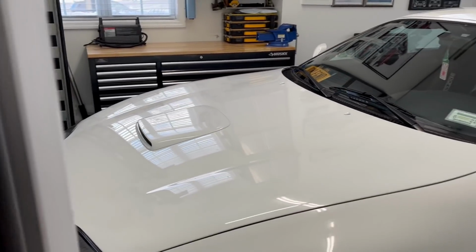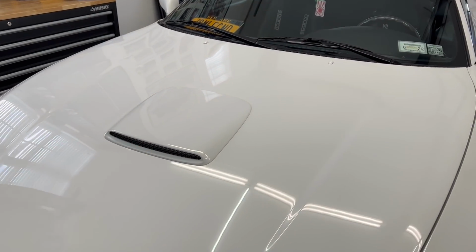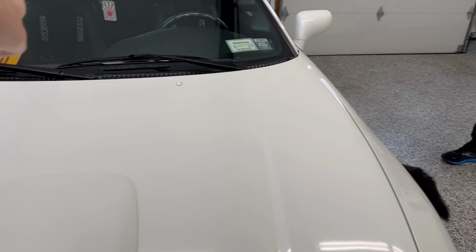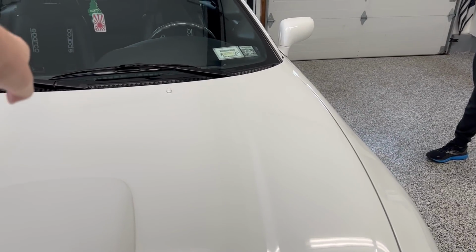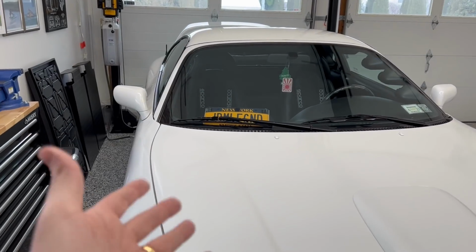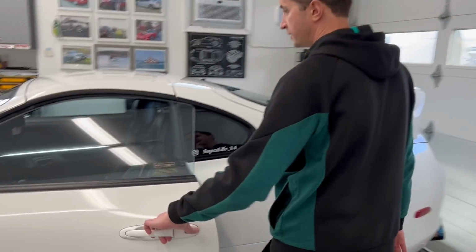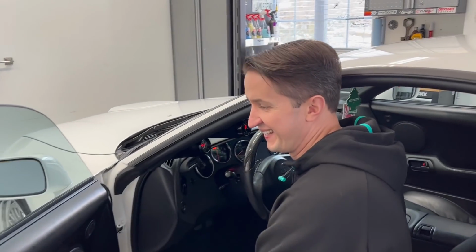Literally, man. So this hood, this is the Euro hood, right? This is very rare. Yeah, super rare. It actually has a functional air duct that diverts air to cool down the rear, the hot side of the turbo. So yeah, definitely there's stuff on this car that you can't get anymore. And in between coats, I bring 2 keys.